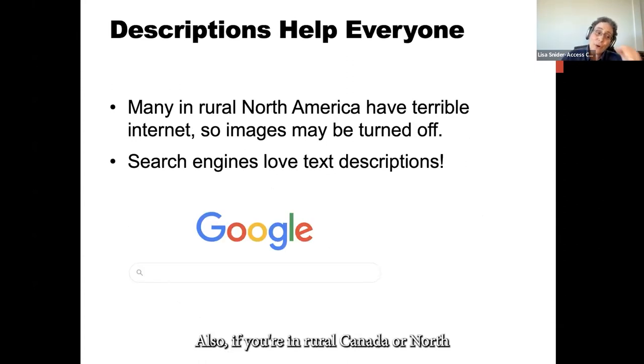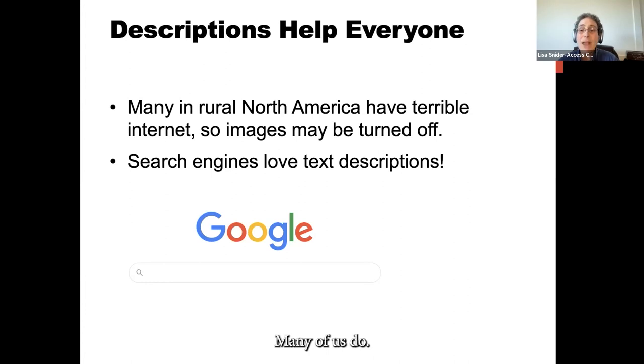Also, if you're in rural Canada or North or the United States, you may have terrible internet. Many of us do. I'm lucky. I've got okay internet. Not great, but I've got okay. Many people have, for those of you old enough to know, dial-up speed internet, right? And that can make a huge difference as to what you can do. And some people who have terrible internet will turn off the images, just like we did in the old days on dial-up. You turn off the images and then you hopefully see the text description, right?